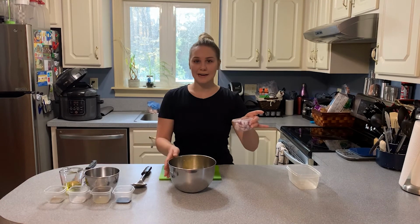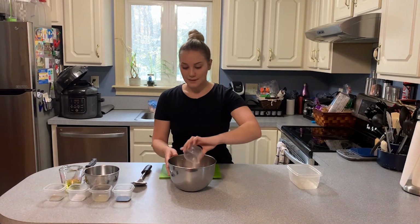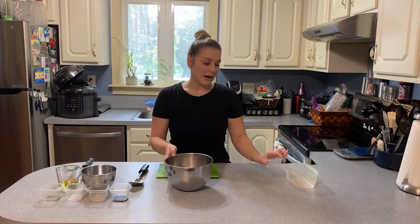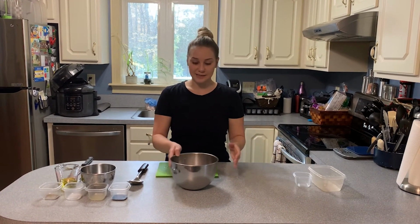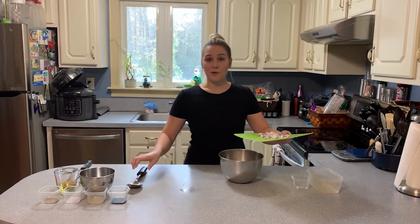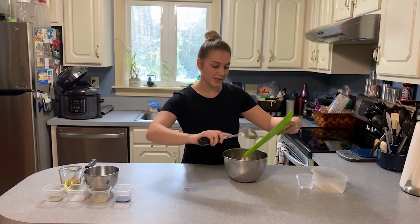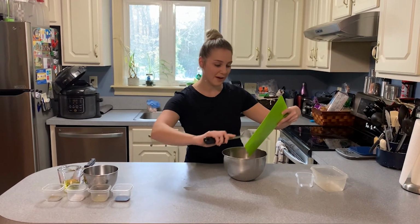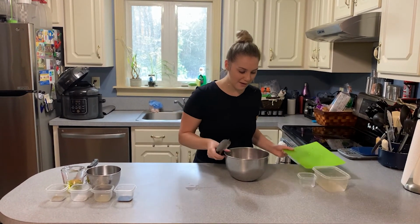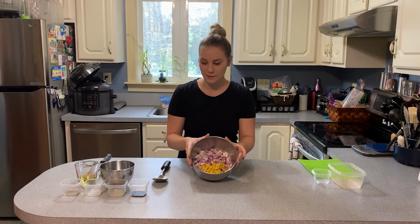I already had half an onion cut up here, so I'm gonna add that. You can either use half a medium onion or a full size onion. That's completely up to you and how much you want to use. If you don't like onion, you can also use tomatoes. You can dice them up, whichever you prefer. So now I have this nice combination of all of our vegetables in a bowl.